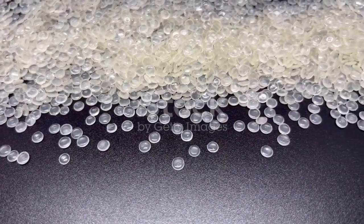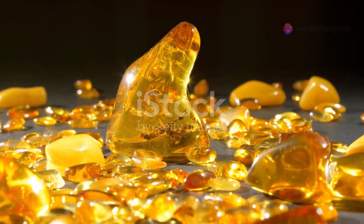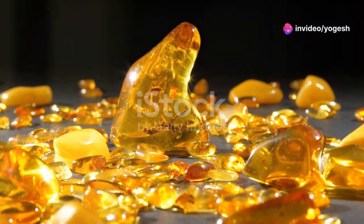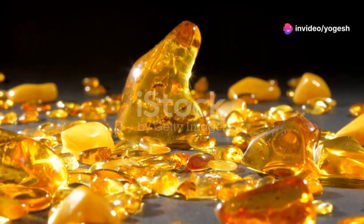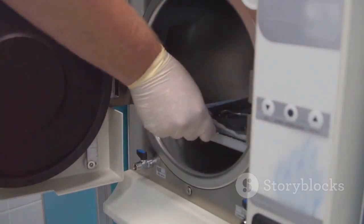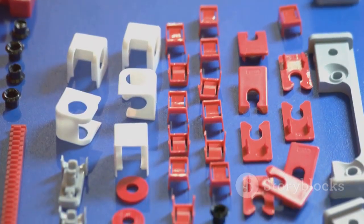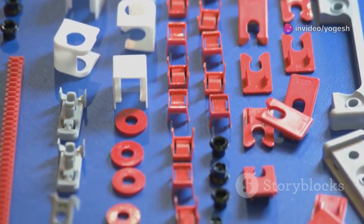Next up is PEI or Ultem, PEEK's transparent high-temp cousin. Ultem is naturally amber and handles continuous use at 170 degrees Celsius, with great strength and dimensional stability. It's flame retardant, low smoke, and perfect for electrical connectors, reusable medical tools, and aerospace interiors. Ultem bridges the gap between standard and ultra-high performance plastics.